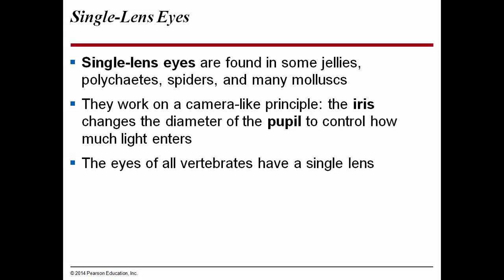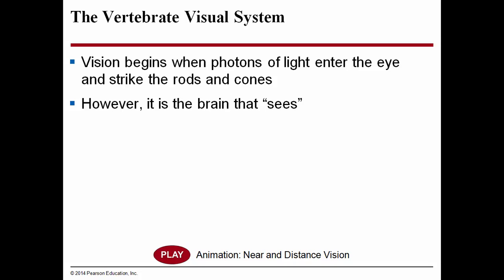Single lens eyes are found in some jellies, polychaetes, spiders, and many mollusks. They work on a camera-like principle. The iris changes the diameter of the pupil to control how much light enters. The eyes of all vertebrates have a single lens. Vision begins when photons of light enter the eye and strike the rods and cones. However, it is the brain that sees.